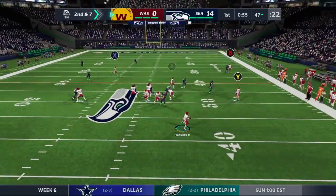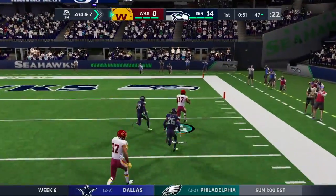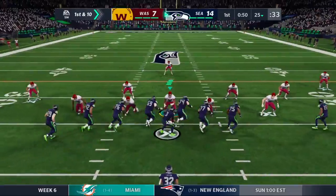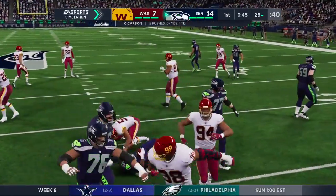Haskins now off the bootleg. That's complete to his receiver, McLaurin. And he takes it in. Touchdown, Washington. He gives it off to Carson. And he'll be upended at the 28.